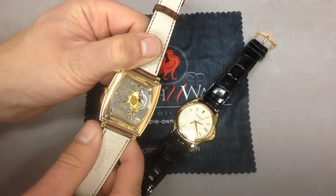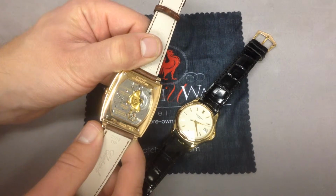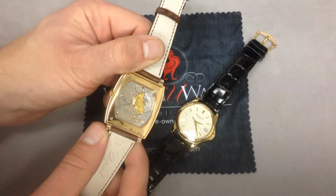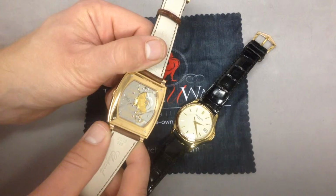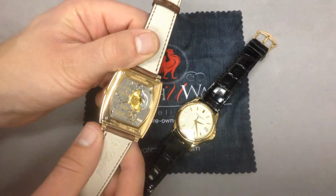But here's the thing. On this watch, all the screw heads are also beveled. The screw slots are beveled. The spokes of the wheels of the going train and the balance are beveled. It is exceptional to behold. And if you take it under a 10 power loupe, a 15 power loupe, a 20 power loupe, it holds up. It reveals more and more of itself in a more and more favorable light.